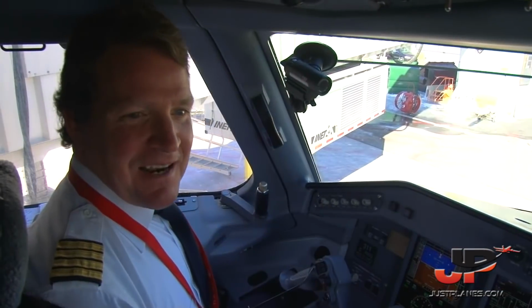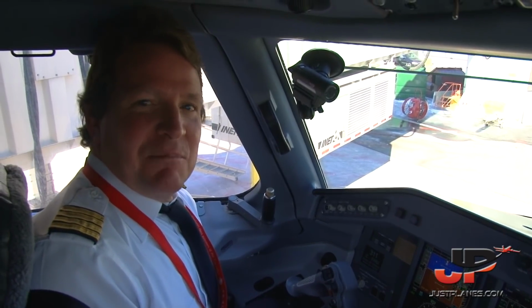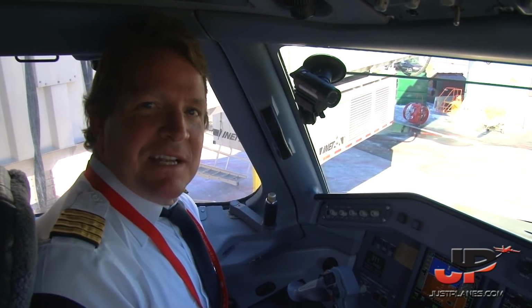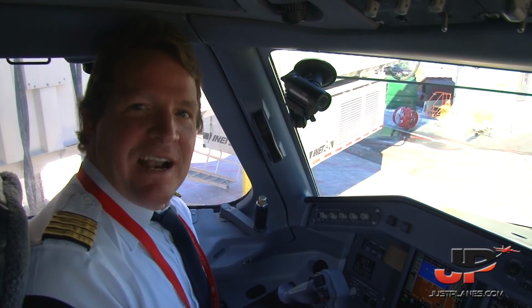Due to some connections in the Ottawa area, having lived here for a number of years, we were able to get that beautiful overflight of the downtown part of the city and see some of the beautiful sights of the Ottawa River and the Rideau Canal.